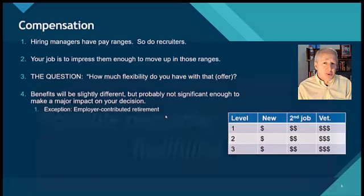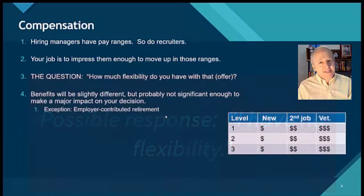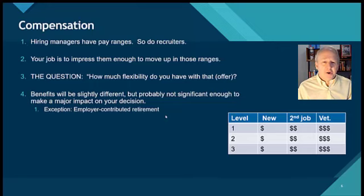Two basic things will happen. They'll say, I have no flexibility. It's hard to believe, and if such, that's probably not the type of organization you want to work for. And if they do, they're going to know the chart that they have, and they may have it in front of them, and they're going to adjust that compensation.